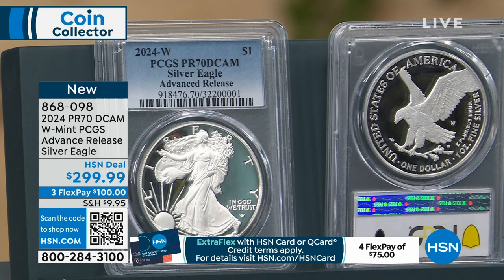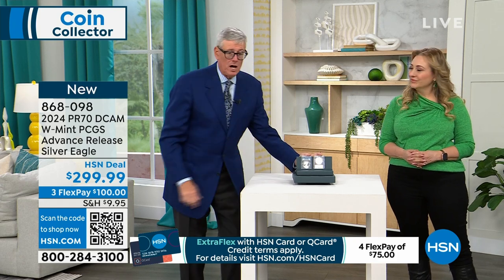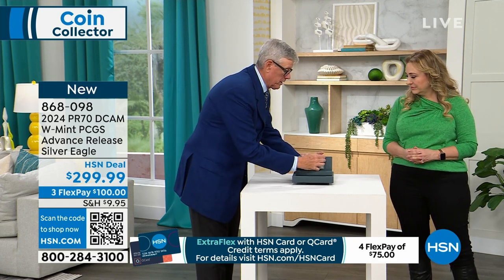And so because of this, this is pre-first day of release, and of course it's then the proof coin, and so this is by far and away the most desirable for the collectors. There's no doubt about that. And so now you've got a very, very important collectible coin.